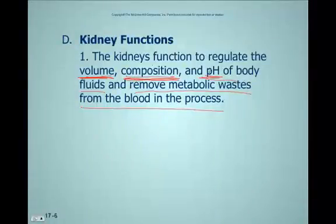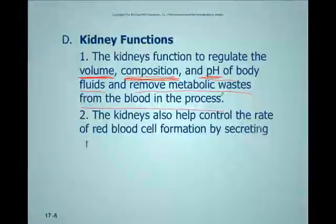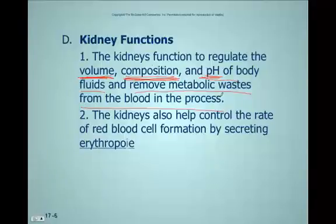The kidneys also are going to help control the rate of red blood cell formation by secreting the hormone erythropoietin. So remember erythropoietin from the blood lecture. I know that might have been a little while ago for some of you. We also called it EPO. So we said that EPO will be released especially when there's a lack of oxygen in the tissues. Sorry, unfortunately it should be TIN here. I didn't realize that it left off there. There we go, there's erythropoietin. And again, this is oftentimes abbreviated EPO.